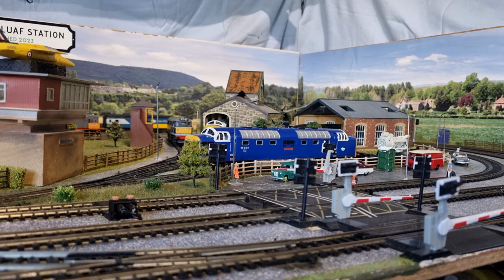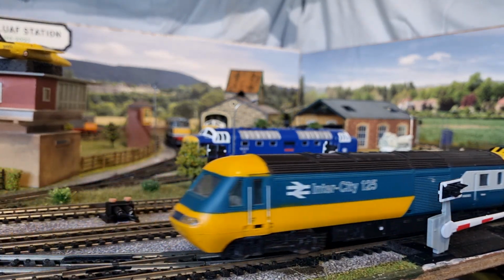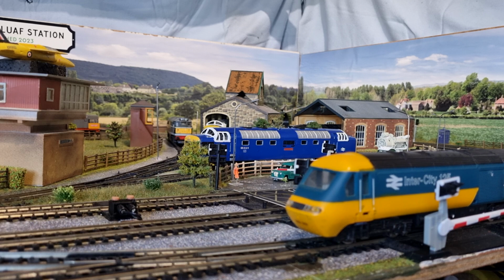Right, you might have already spotted it. Here it comes. There's that one. Right, okay, let's stop that one there. Being towed by the 08. Wrong way. I always do that, don't I, guys?